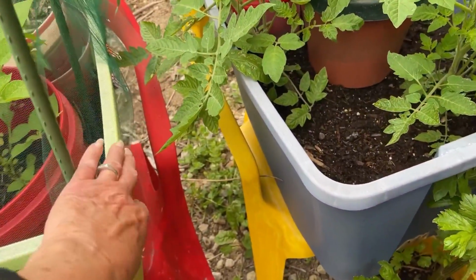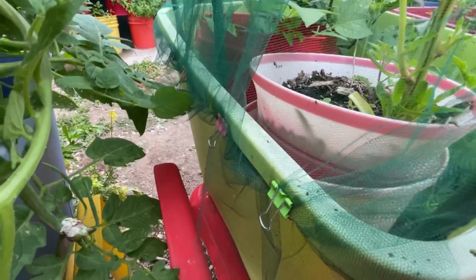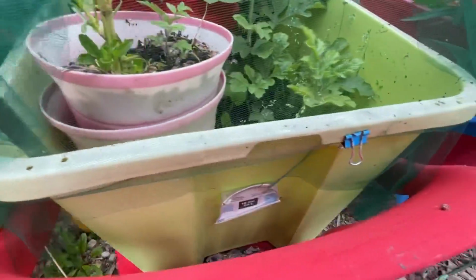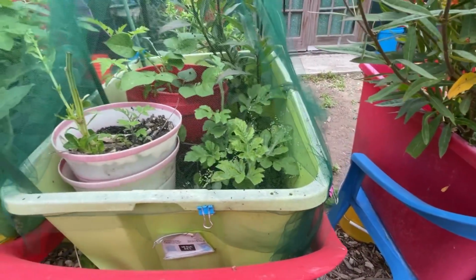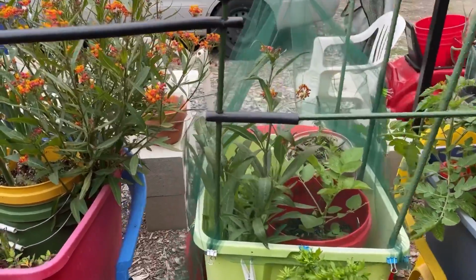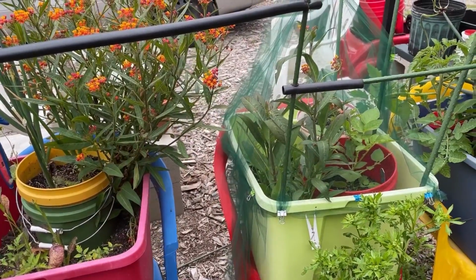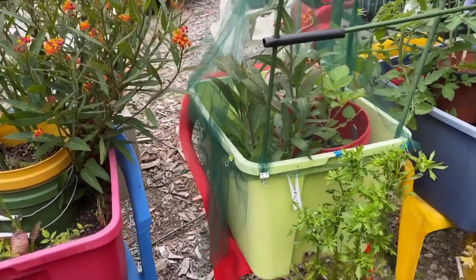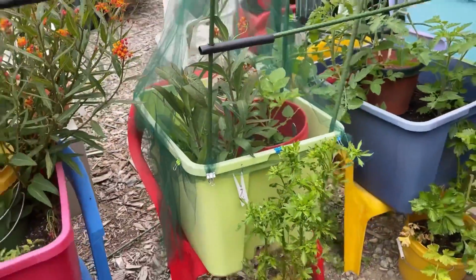Just draped it on, and it's completely 100%. I never like saying 100%. Let's say 99% covered from insects. There could be something in there I didn't see. So the birds can't get in there. The insects can't get in there, because I saw wasps all over here yesterday, and they're looking, and even honeybees, they're looking for something they can eat. So it's completely covered and clipped on. The hummingbird can't get in there to feed on the flowers.